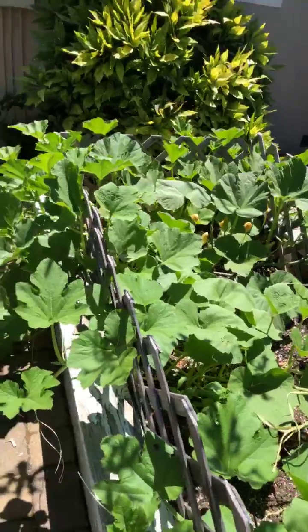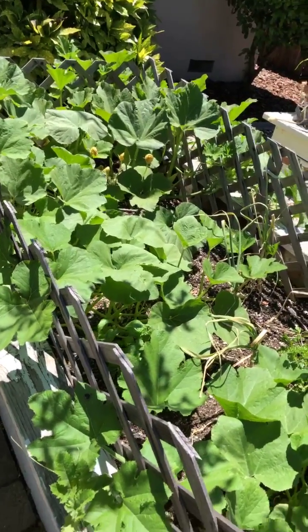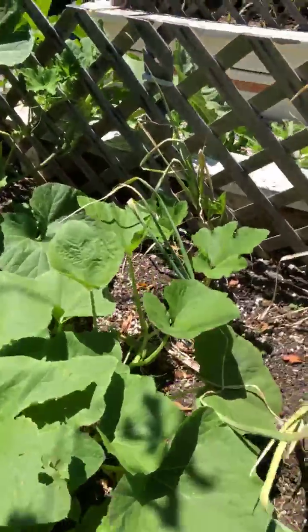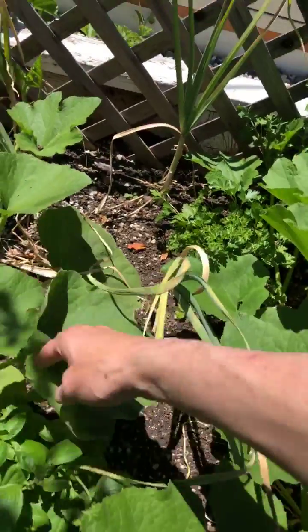So we're going to have lots of volunteer squash. If you live nearby, I'm going to be at your house knocking on your door begging you to take squash. And I planted a couple other things in here. I planted some parsley because I ran out of room, and some basil here.